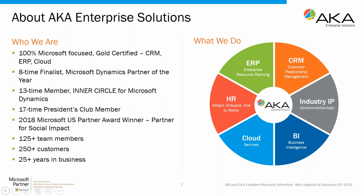And I think the best thing about our team and the most important thing is we've grown organically over time. The vast majority of our team members are really well experienced and specialized in the areas of focus. A couple of things you may not know about AKA, especially if you're primarily a GP client, is that we do have a strong CRM team. So if CRM is something you're looking at implementing, we can certainly help you get that up and running.